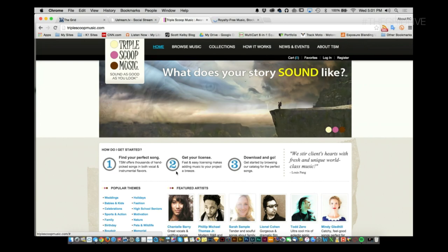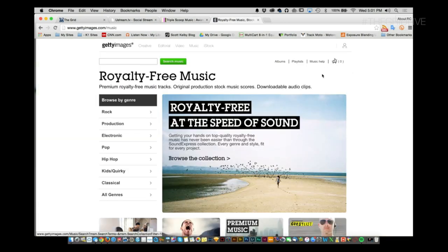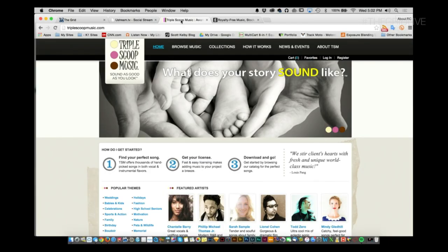So this is good. If you go over here, this is expensive. Getty Images, when I've tried to price out music here, it's like $400 for a year or something for one song. Will that song sound like the song that you have in iTunes? Absolutely. It will sound professional. The quality is there. Triple Scoop will sound like quality for a fraction of that stuff.